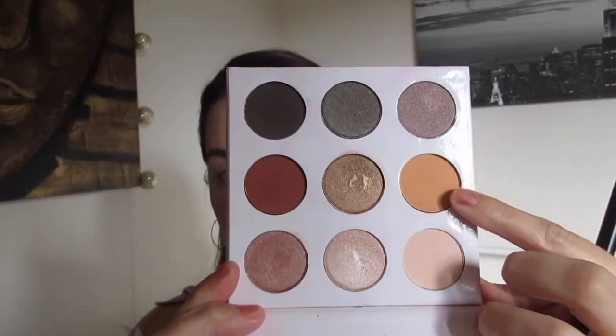Just because it's a brown, I like doing an orange transition so that it's not too heavy looking. So I'm going to take this colour here from the Xoxo palette, and I'm just going to work that in the crease as my transition colour.